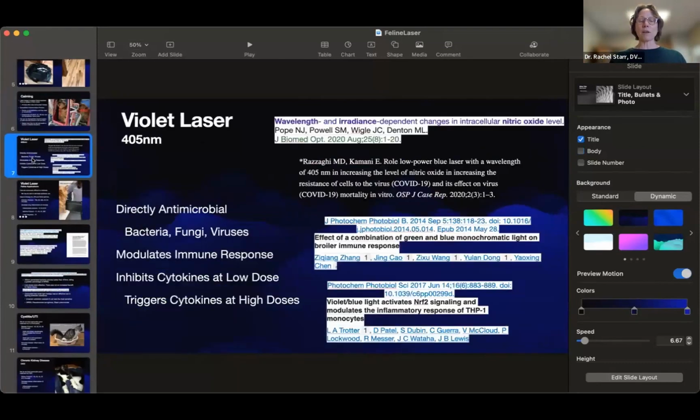Okay, so I'm going to talk a little bit about violet laser, because this is one of the reasons I use the violet and red in a sympathetic overstim, or in a calming type where I'm looking for sympathetic-parasympathetic balance. This first paper at the top talks about wavelength and irradiance dependent changes in intracellular nitric oxide level. 405 nanometer was found to release the most nitric oxide of any other wavelength. And when we release nitric oxide, we are causing a parasympathetic response. We're going to get vasodilation. The 405 nanometer wavelength of light is good for that when it comes to calming.